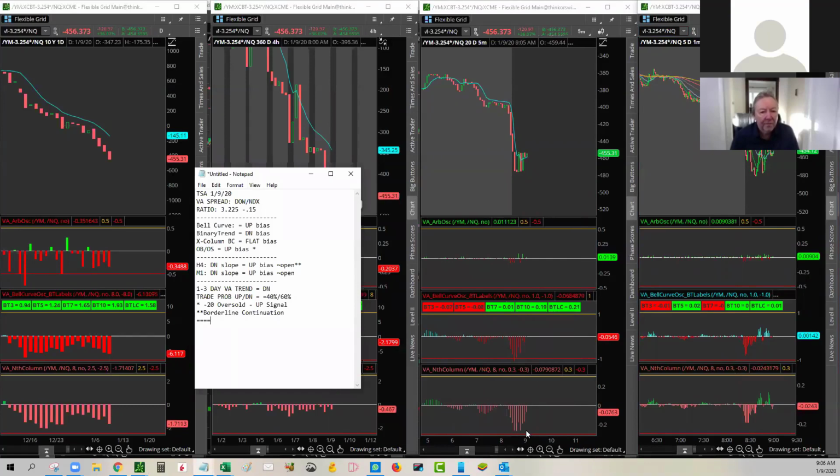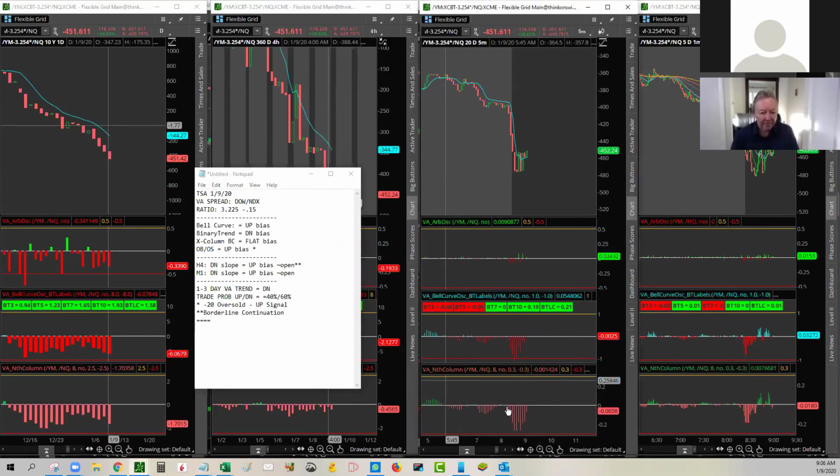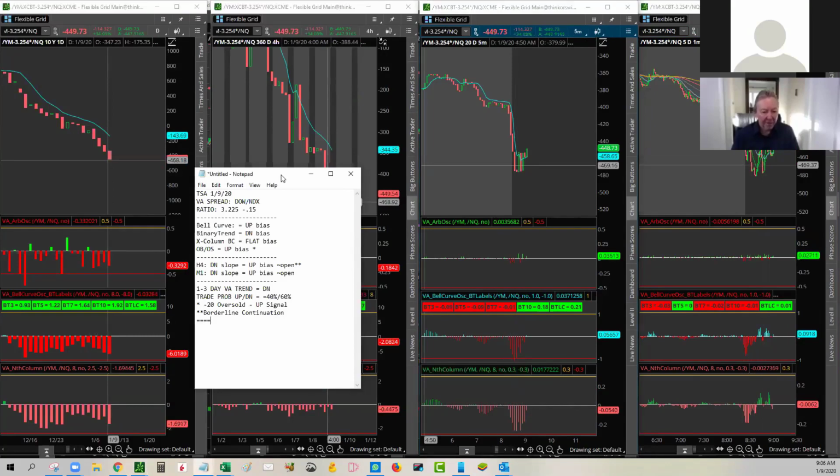Been looking at hitting this nth column. For those that didn't see the post, we have updated the scripts in the VA masterclass, so you can get the VA bell curve, RBOS oscillator, and nth column, where you can actually adjust this. So this is actually looking at the 8th column now on this one. Seeing that it's almost hitting that peak there, that's a good exit sign. So that's a nice little 10, 15-minute move there. Yeah, that's a nice update right there.